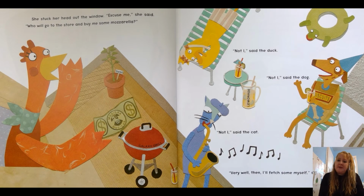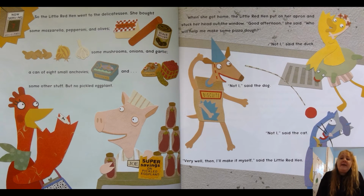She stuck her head out the window. "Excuse me," she said. "Who will go to the store and buy me some mozzarella?" "Not I," said the duck. "Not I," said the dog. "Not I," said the cat. "Very well, then, I will fetch it myself," she said. So Little Red Hen went to the delicatessen. She bought some mozzarella, pepperoni, and olives. Some mushrooms, onions, and garlic. And a can of eight small anchovies.